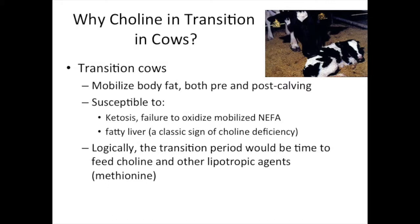Okay, so why choline in transition cows? Well, transition cows mobilize lots of fat, both pre and post calving. They're susceptible to ketosis, which is basically a failure to oxidize the mobilized NEFA. They can get fatty liver, which is a classic choline deficiency symptom. And so if one was going to project any place where choline is going to work in a lactating cow, it would be during this transition period, where that would be the time to see either choline or other lipotropic agents like methionine.